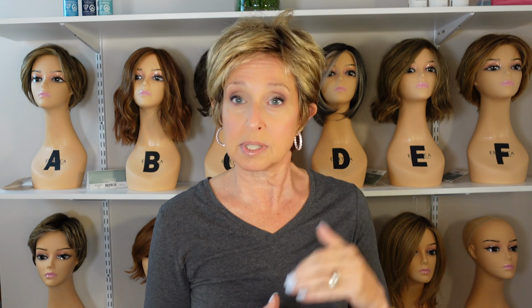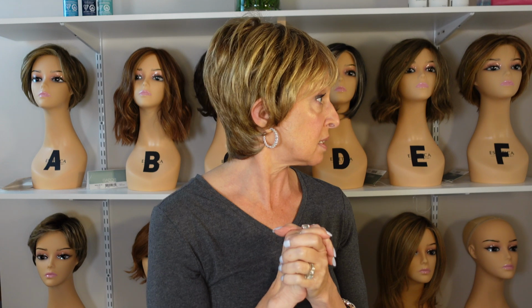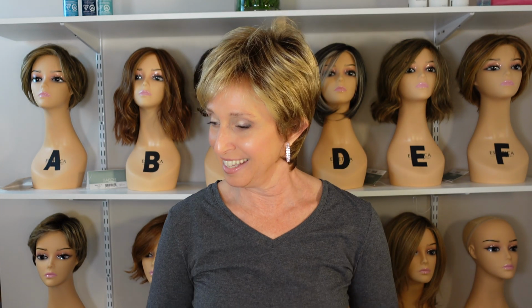Really adorable style, and it can be very spiky, or you could tamp it down and wear it very sleek if you wanted to. Even with your bangs if you want that. You can really do anything with this. Amazing. I like it to have a little bit of zhuzh.